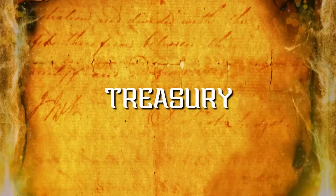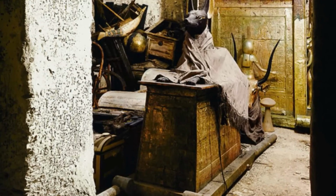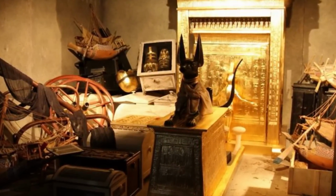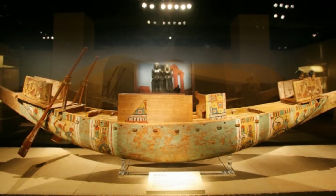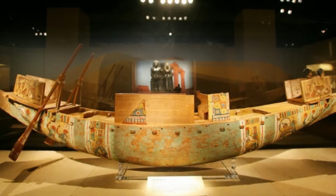Treasury. The final room of the tomb is the treasury. The jackal god Anubis guards its entrance. This room contains the king's most valuable treasures, shrines, chests, and more statues of Egyptian gods. The treasury also contained 14 boats, each facing the west. Boats are an important part of Egyptian funerals. They are believed to be the deceased person's ride into the afterlife.